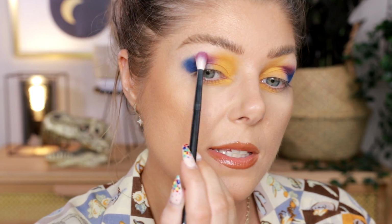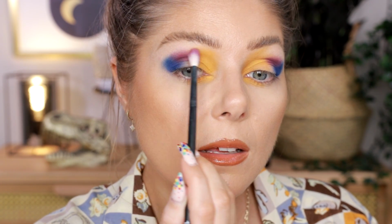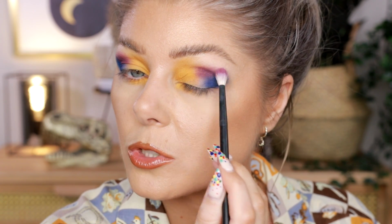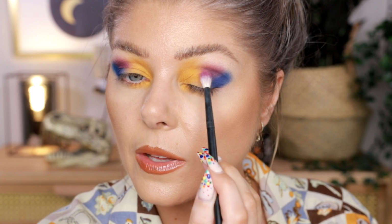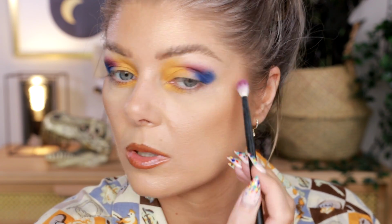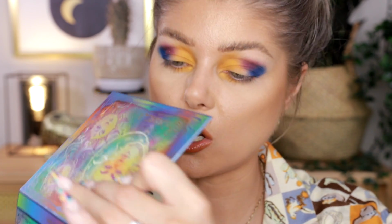And of course I'm putting the same shadows on the lower lash line. You can see I'm not doing any wide motions. I'm trying to just very lightly and with small motions fade them together without making them too muddy. I think that honestly that looks good. I'm happy with that. I can blend a little bit more here because a purple and a blue is a little bit more forgiving.